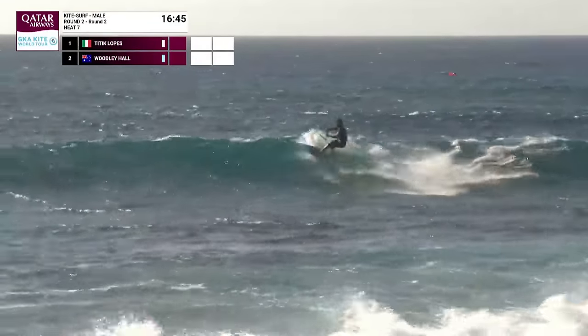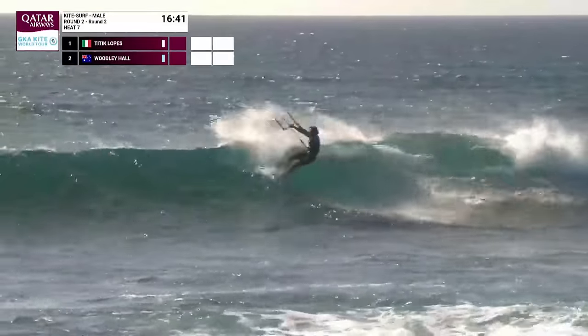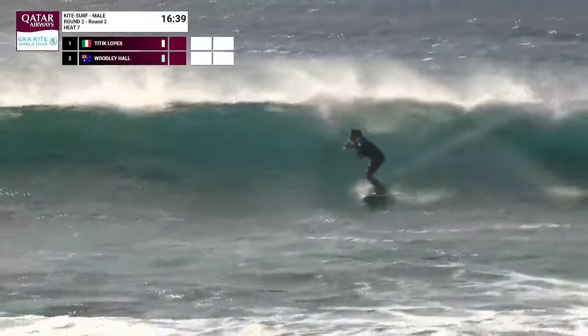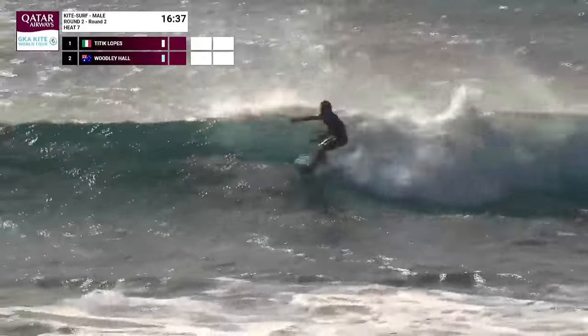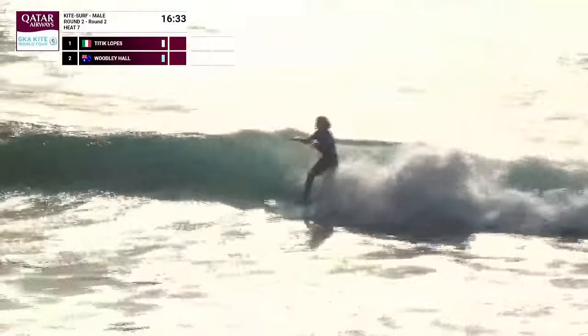They're going to go, oh, that looks interesting, maybe I'll go and do a kite course, or maybe I'll come to Cape Verde and start dropping in on a wave like we have here. As we can see, making a move already.